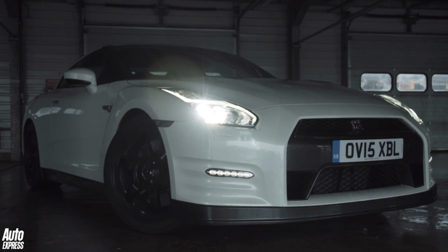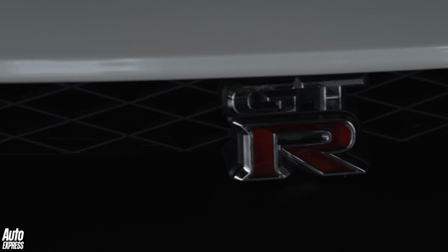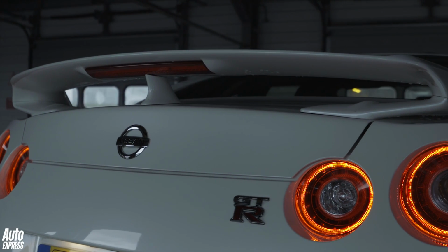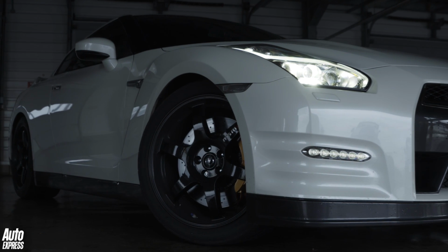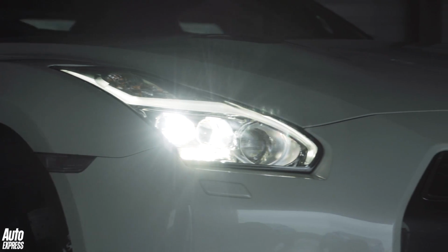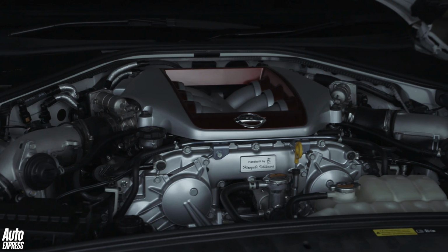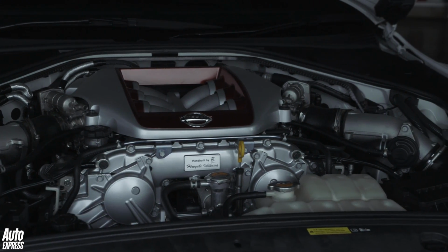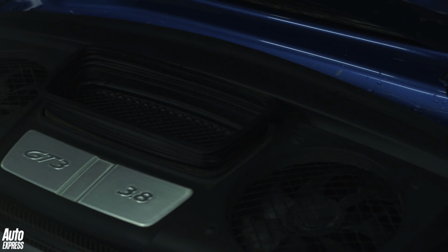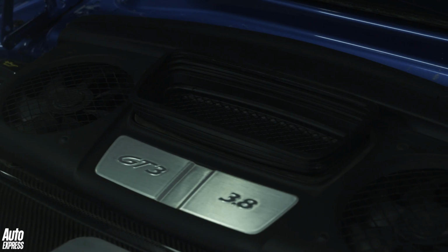On paper you'd say it would have to be the mighty Nissan. Not only does it boast more power and torque than the GT3, but it's also four, rather than rear-wheel drive, comes fitted with Dunlop's best track day tyres and track-tuned suspension, and it has not one but two turbochargers attached to its 3.8 litre engine, whereas the 911, also a 3.8, has none.